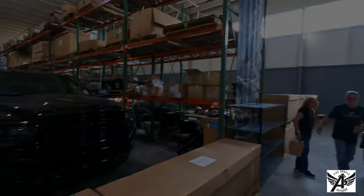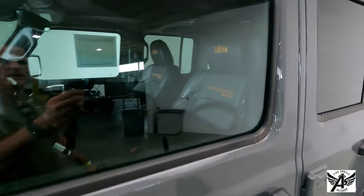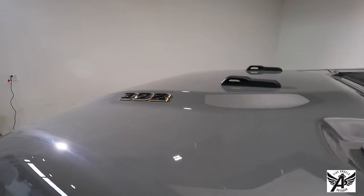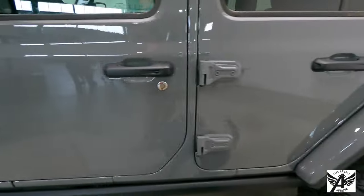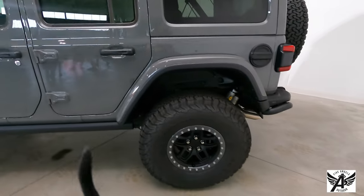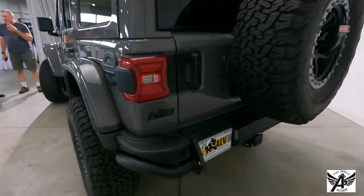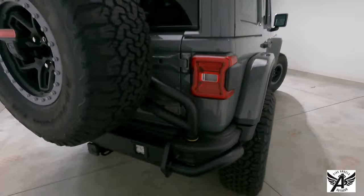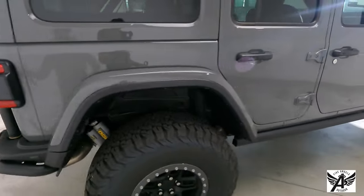And then we took a look in that photo booth we saw earlier. Here we have a 392 AEV. Nice, awesome color here. I love this color. The 392 accent colors, the gold, work perfect with this. Standard, all the AEV parts, front bumper, rear bumper, tire carrier, just all kinds of really cool stuff here.